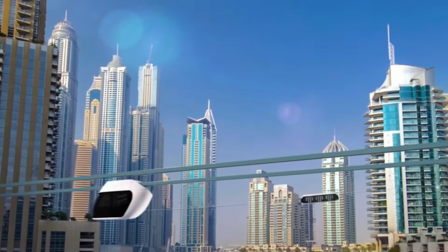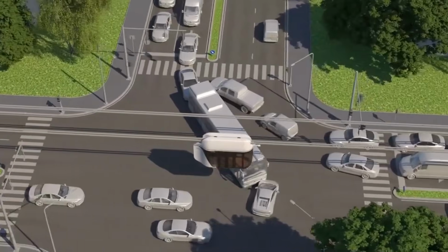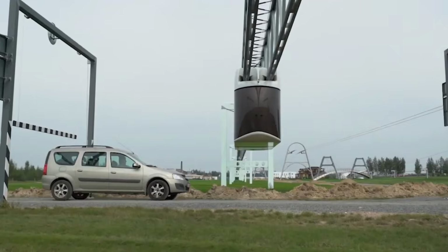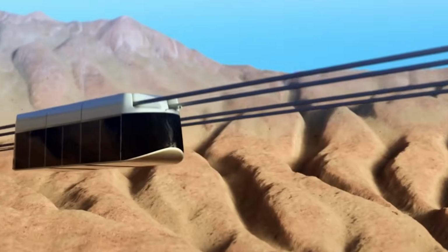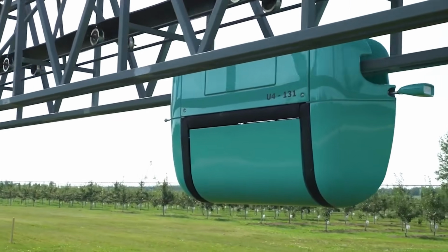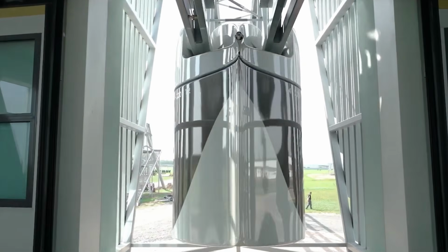What if traffic jams became completely obsolete, forever? Imagine looking out your window and seeing pods gliding silently through the air, above the roads, above the chaos, above the noise. That's Skyway. This isn't some far-off dream. Skyway runs on electricity, which means cleaner air and way fewer emissions than regular cars or buses. And because it operates above ground, the roads below stay completely free for everything else.